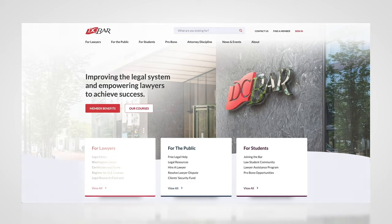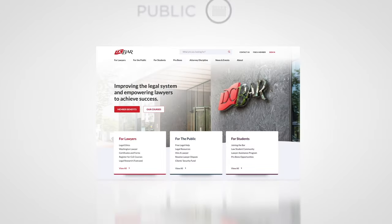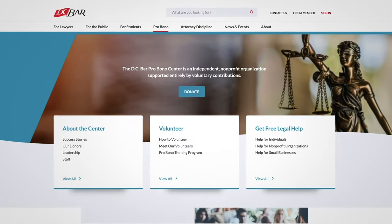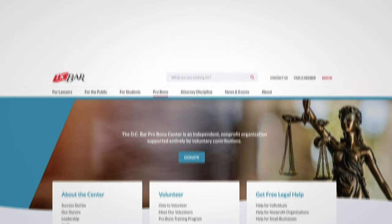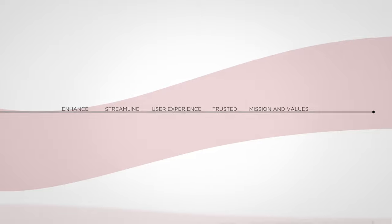The content is strategically organized in three unique sections to ensure that lawyers, students, and members of the public can quickly and effectively find what they need. We understand that new can sometimes feel confusing. For this reason, we intentionally designed the new website to feel familiar and welcoming to our long-standing users who may be accustomed to the previous dcbar.org site. Our goal was to enhance and streamline the user experience while remaining true to our trusted mission and values.